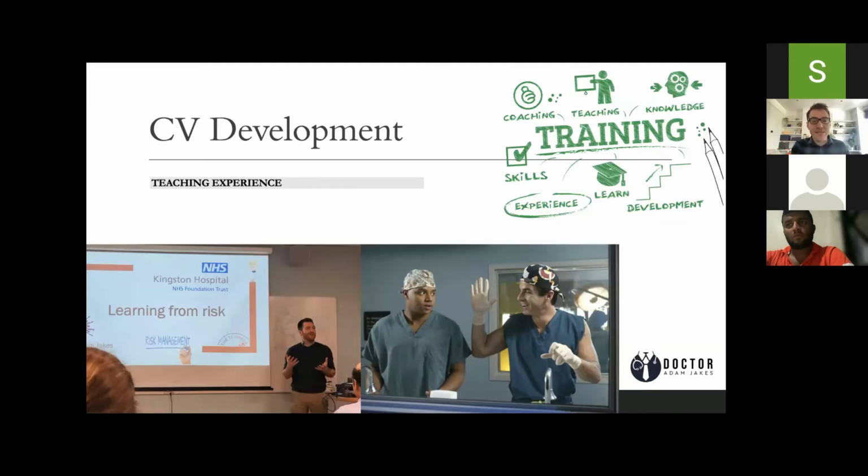Look, there's me teaching about risk. I think that was somewhere in central London. And then doing maybe a train the trainer course. Again, look for that CPD accreditation to ensure that it is of quality. It's not somebody just sitting in their basement talking about teaching. You need to ensure that it's been through the appropriate standards. So there's plenty of teaching that you should be putting on your CV.